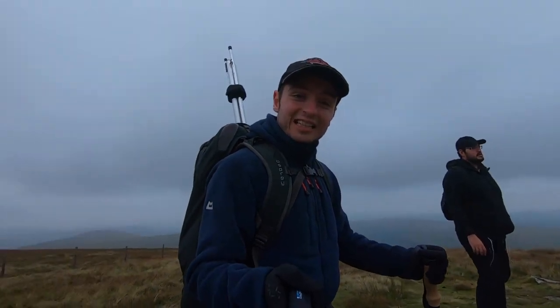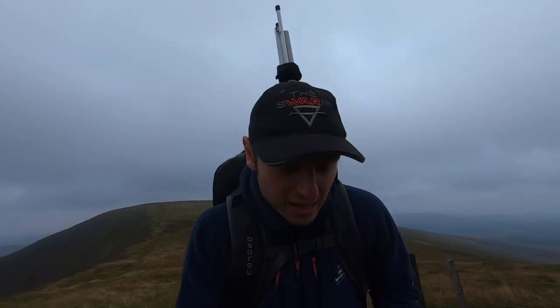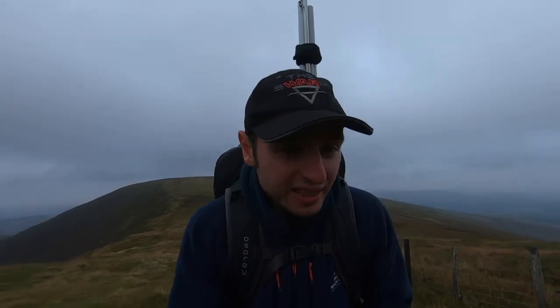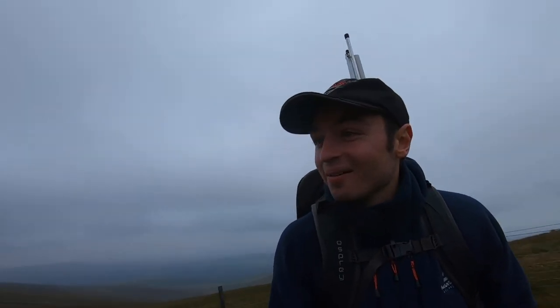Alright, check in later. We're now walking along, approaching the ridge of Cadair Berwyn, which I'm really excited about because that's when the views really do start to open up. And they open up to the east. So we're just about to go now. I'm just looking at this ridge. It does look quite amazing.